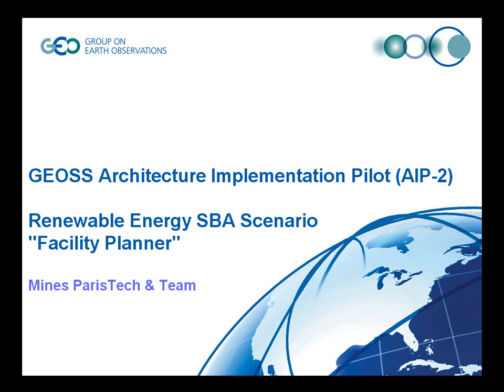This scenario illustrates how a data provider on the one hand, and a consulting company looking for the best place to site a solar power plant on the other hand, both benefit from using a centralized point of access such as GEOSS.